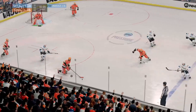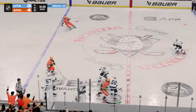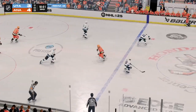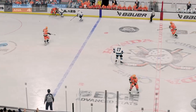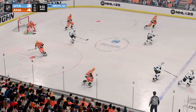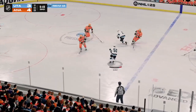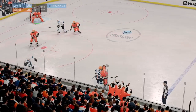That's an unbelievable play, James. Gets it out of his own end. Utah's got the puck along the boards. Good heads up play in the defensive zone. Grabs the puck here in their own end. The Ducks will play from the defensive zone. They move the puck out of harm's way. Oh, smart heads up play to put that one away.